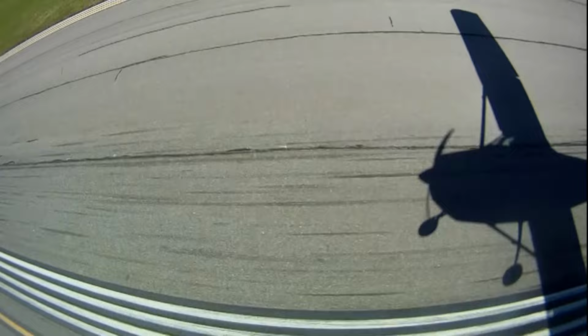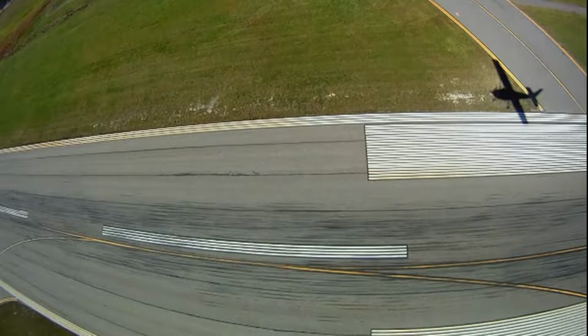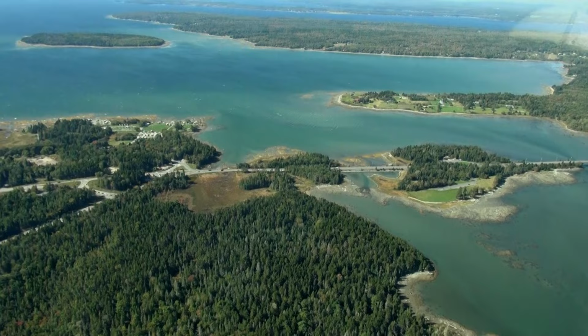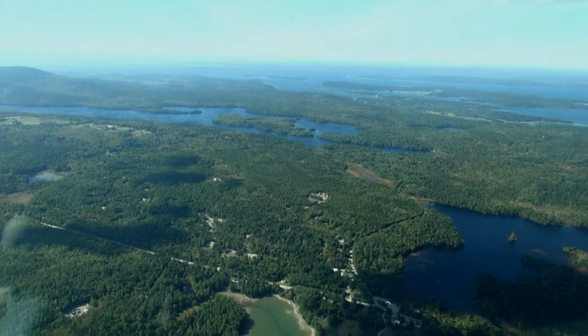Thank you. There is one last way to experience the park: by air. The plane takes off from Trenton, Maine, located on the mainland just north of Mount Desert Island. The first sight to see is Thompson Island, a small patch of land in between the mainland and Mount Desert Island. In front of us, the beauty of the whole park is revealed. We see many of the park's landmark lakes and mountains.